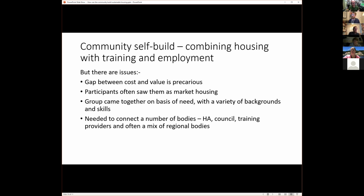The third issue was that groups came together on the basis of need with a variety of backgrounds and skills. So it wasn't as if you were assembling a group on the basis of the skills they had, technical knowledge they had, the ability to manage themselves they had. The group was what the group was, and anybody working with the group, such as myself as a project manager or architect, had to make sure people had sufficient skills in all that range of abilities to be able to do the scheme.